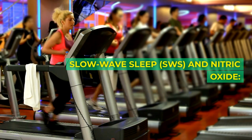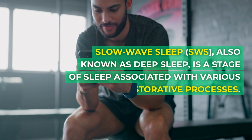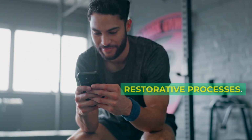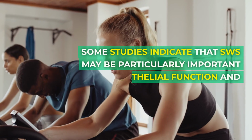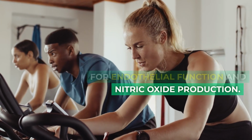Slow-wave sleep, SWS, and nitric oxide. Slow-wave sleep, SWS, also known as deep sleep, is a stage of sleep associated with various restorative processes. Some studies indicate that SWS may be particularly important for endothelial function and nitric oxide production.